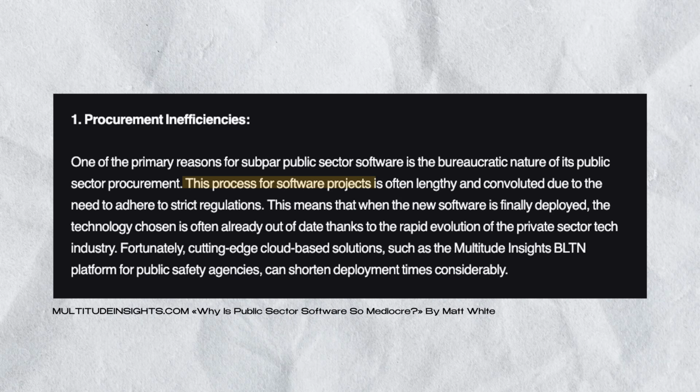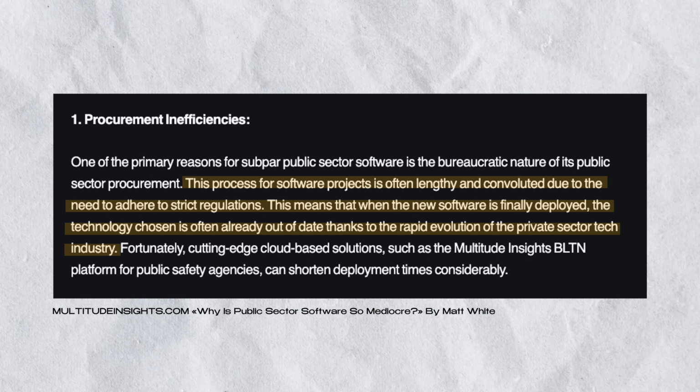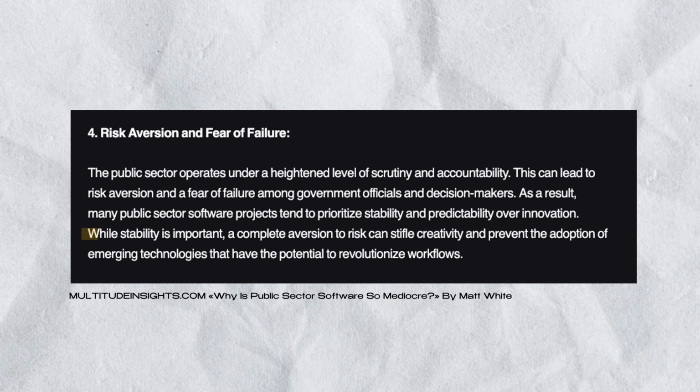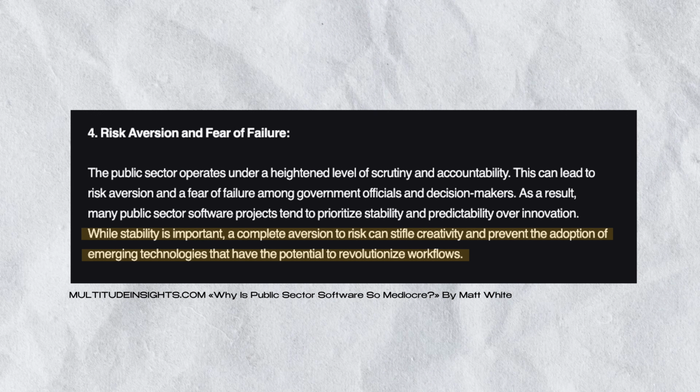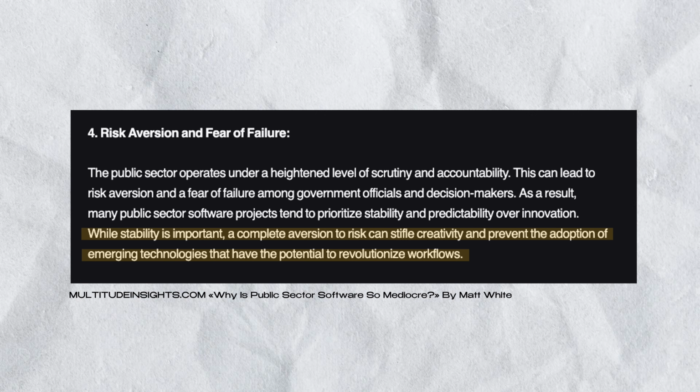Not surprisingly, there's extreme risk aversion in this environment. Projects drag on for years, months are lost in reviews. By the time something launches, the technology is already old. Any new idea draws the question, what if it goes wrong? Under the watchful eyes of the press and auditors, officials prefer stability over innovation. Researchers point out that when stability is prized above all, a total avoidance of risk can choke out creative potential. In the end, you get a compromise product, as reliable as a monthly report, but just as soulless.